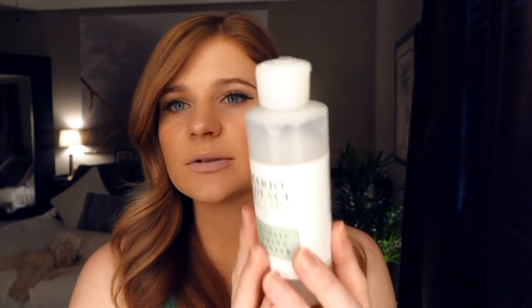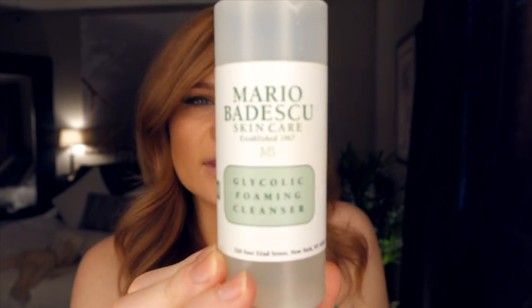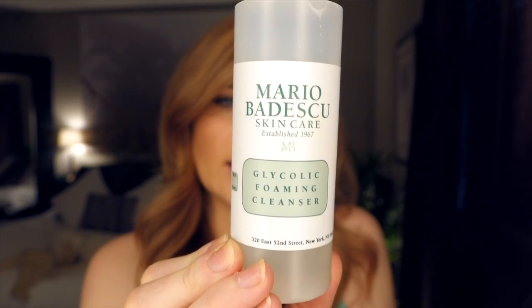But anyways, I use my face wash. It's from Mario Badescu. You just want to use something that's going to really do a deep clean. I like this one because it has a really good foam to it. It's herbal, so it's gentle. You just don't want to use anything too harsh since you're putting it on your makeup brushes that are going to be going all over your face. You don't want your face to break out, so use something really gentle. That's why I use my face wash.